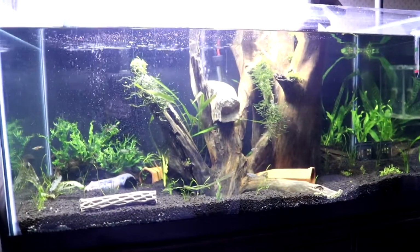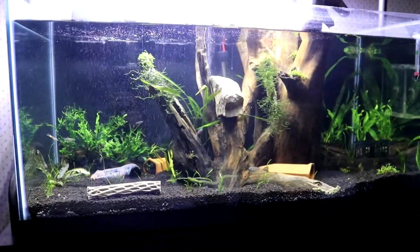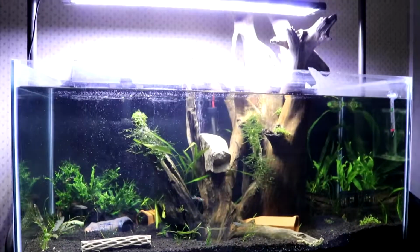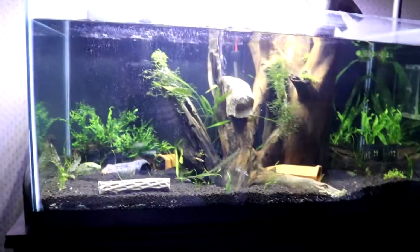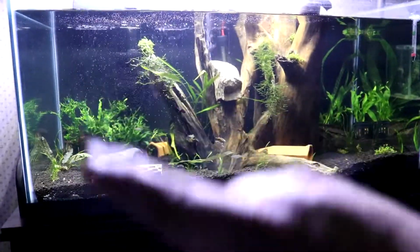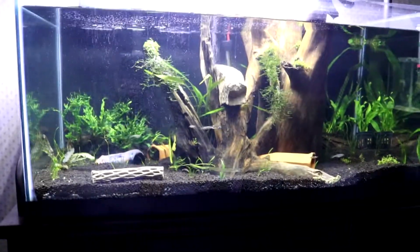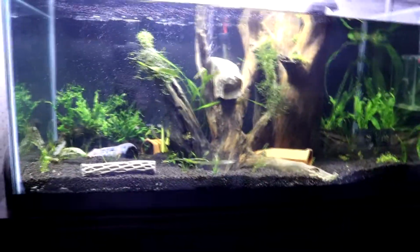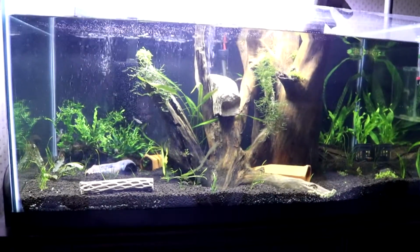They're jumpers. I've got the rim off of my tank, and I don't have a lid on because of this driftwood that I've got in there. And they were just displaying up and down the tank, up and down the tank, and one of them jumped out whenever I didn't see it, and he ended up dying. It was a male.